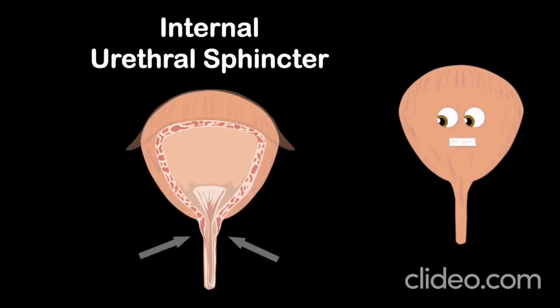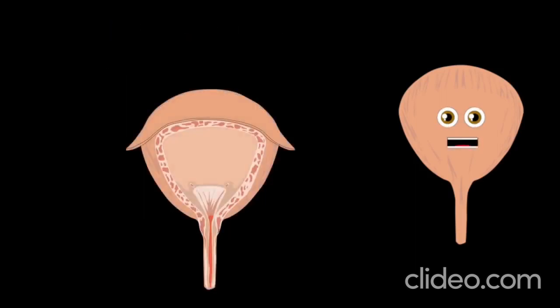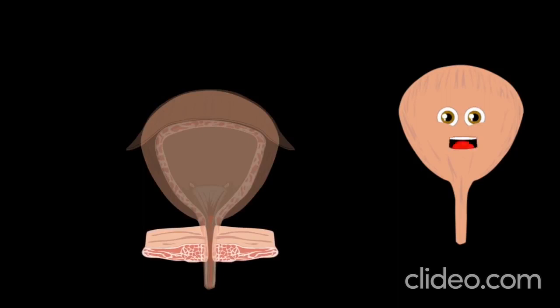The internal urethral sphincter allows all the waste urine into the urethra where urination does begin. The external urethral sphincter is what you control to allow the amount of urine you put in the toilet bowl.